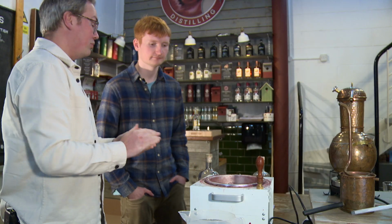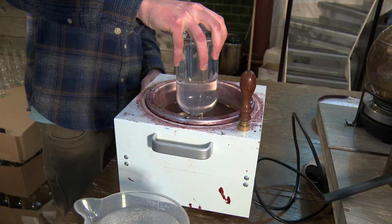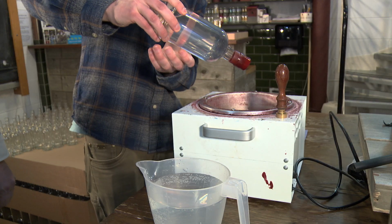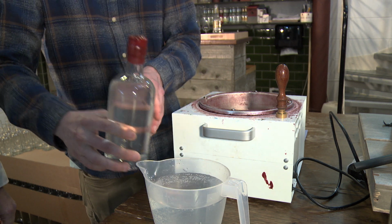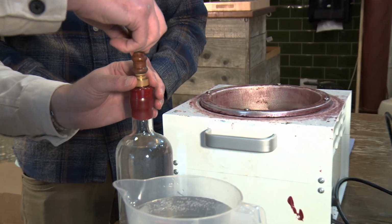I think there's only one proper way to seal a craft bottle of gin, that's with a wax finish. Pop it in upside down, give it a little sugar around, give it a quick turn, quick dip into the cold water. Pop it down on the desk, and then we'll finish it with a nice Crossbill branded seal.